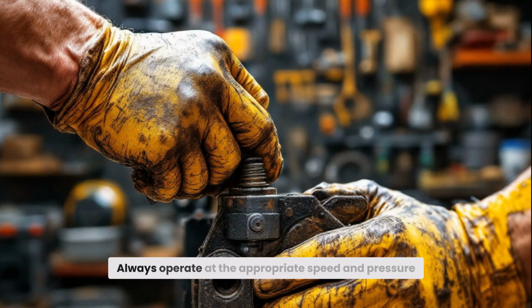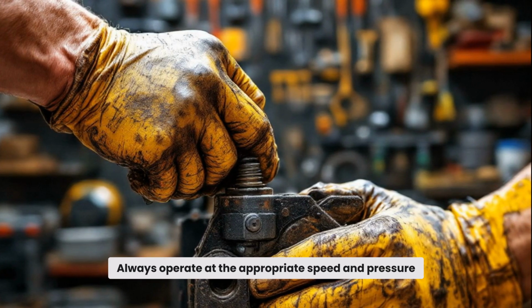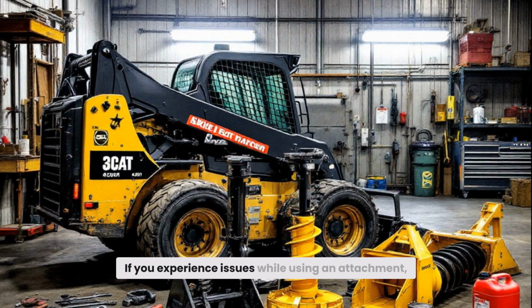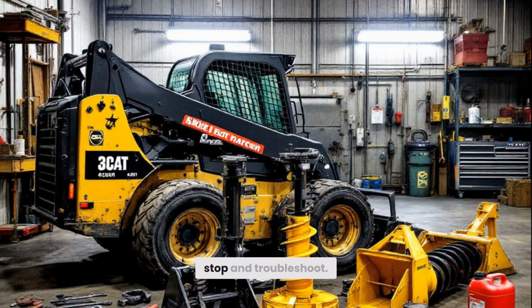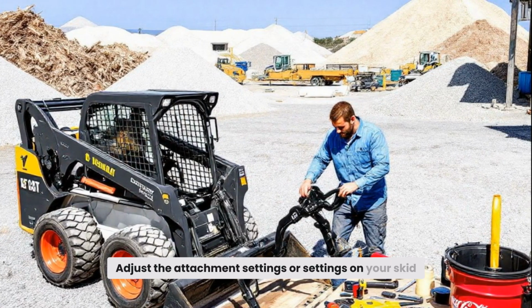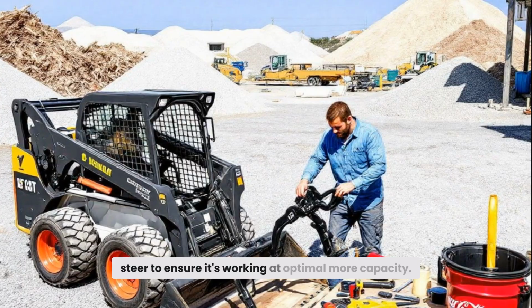Always operate at the appropriate speed and pressure to prevent unnecessary damage. If you experience issues while using an attachment, stop and troubleshoot. Adjust the attachment settings on your skid steer to ensure it's working at optimal capacity.